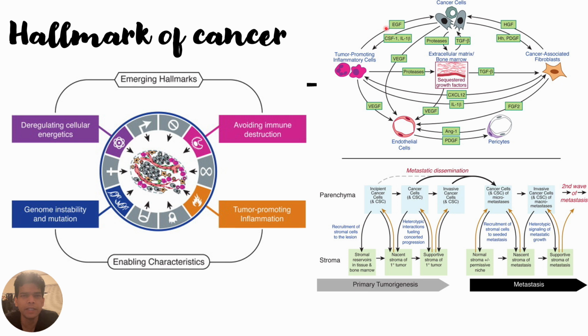Some of the pathways are EGF, which gets activated with tumor promoting inflammatory cells and cancer cells. Cancer associated fibroblasts also play a role in the tumor microenvironment, and help the tumor cells in acquiring the EMT characteristic. One of the cytokines that we covered in our previous videos is TGF beta, and it has been shown in the literature that TGF beta triggers the EMT program, or epithelial to mesenchymal transition, within the tumor cells.